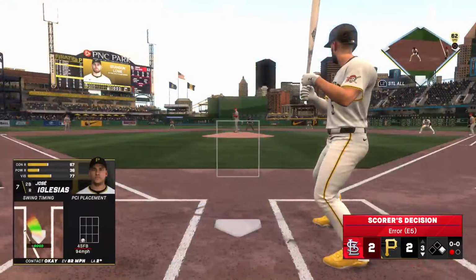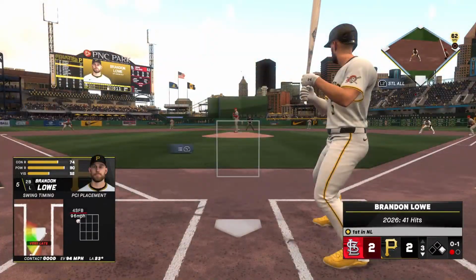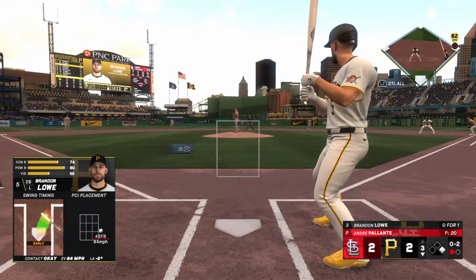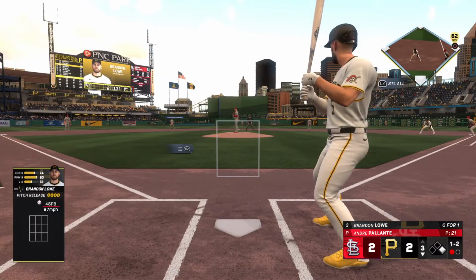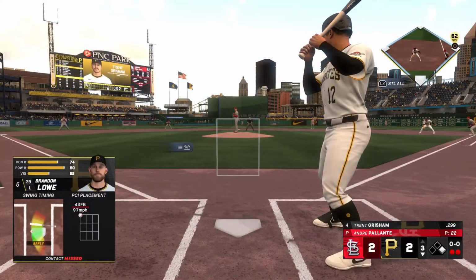Up next for the Pirates, second baseman, Brandon. Wow. And now the 0-1. That one fouled off. That's a really good job of laying off the 0-2 high fastball. Is going to make that pitcher really have to respect this hitter, even though he's behind in the count. Swing and a miss, struck him out, and there's 2 down.